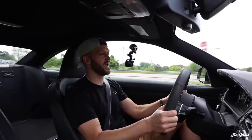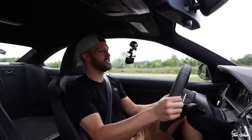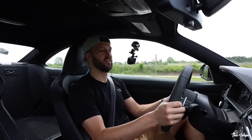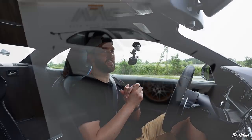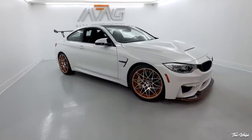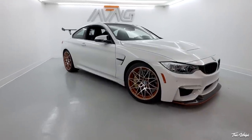Wow, dude, this thing is tight. The suspension is incredibly tight. Brakes are nice too. I think I'm really going to like this car. I knew I would like it, but I wasn't sure if I would love it. I think I might love this car. There's something about the way that it just feels so planted on the road.